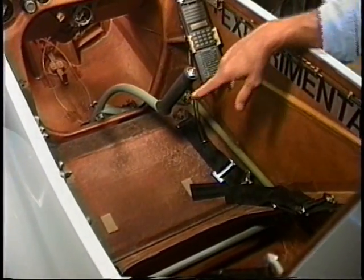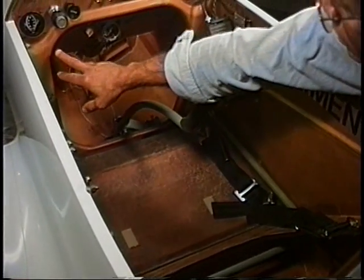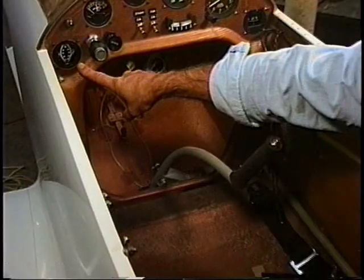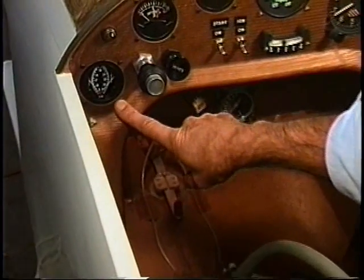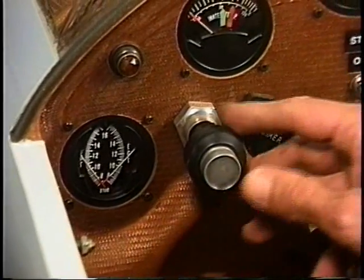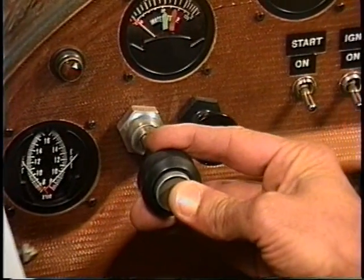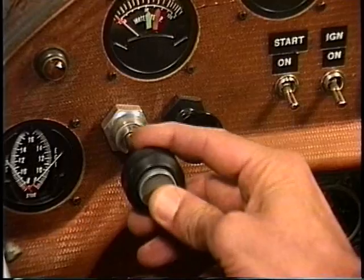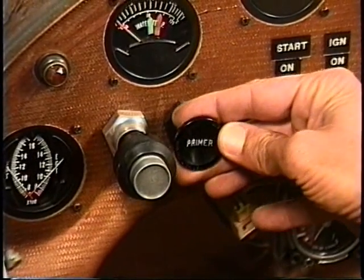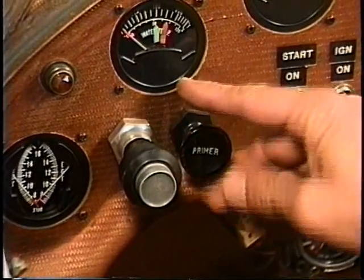And up in the far left corner, we have the instrument panel with the first of the instruments. This is an exhaust gas temperature, dual exhaust gas temperature. And to the right we have the famous backward throttle, pull for full throttle and push for idle. And a primer, so just a normal little pump.